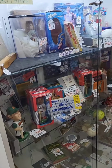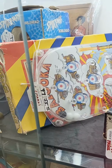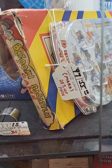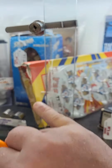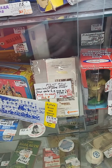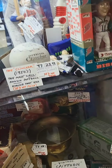All right, so this seems kind of interesting here. What do we got in here? I saw this little bazooka pinball game. I'm not really sure exactly what it is. World War II pinball game? See, they have the cabinets all locked up, as you can see, so you really can't handle anything until you decide what you're going to get and buy, and then they'll come and open it up for you. And then you can take a closer look at it.